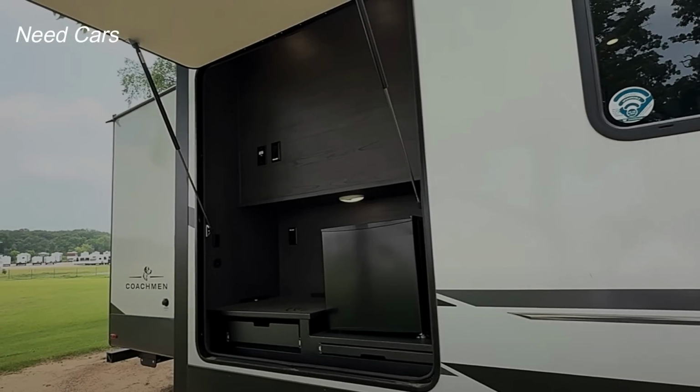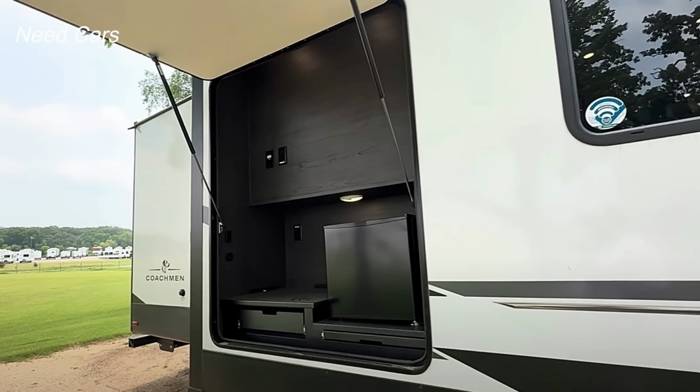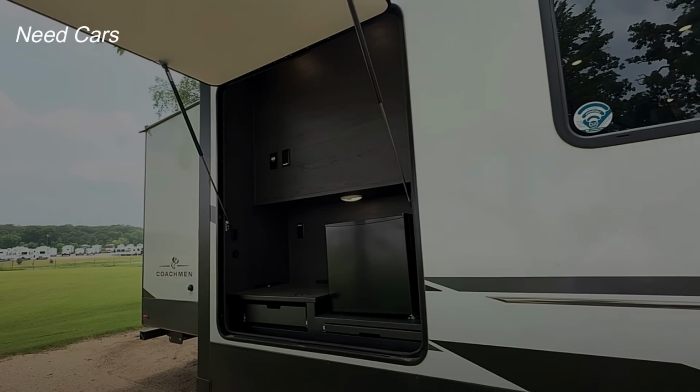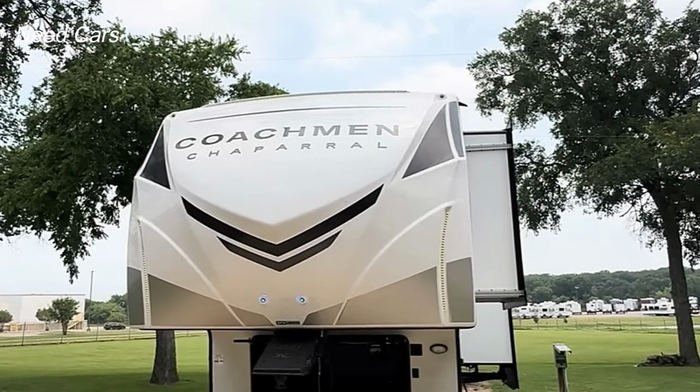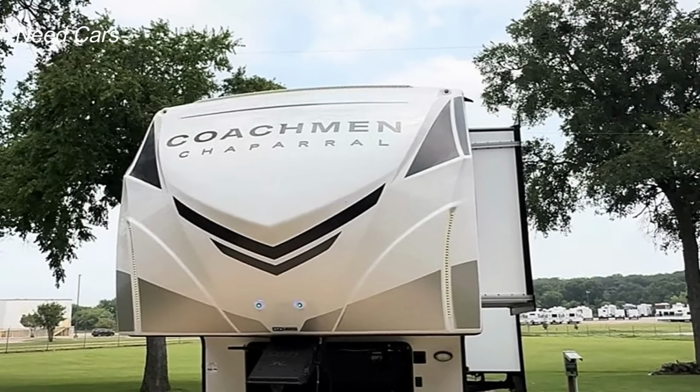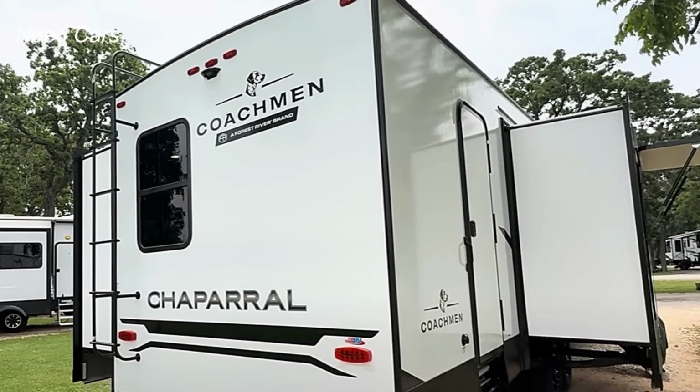When it debuted, the 2025 Coachmen Chaparral 373MBRB had a price tag north of $97,500. Today, it can be found at dealerships for around $75,000, a compelling option for families and travelers seeking a luxurious yet practical home on wheels.